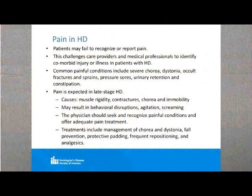Pain in Huntington's disease is a complex topic. Patients may fail to recognize or report pain, and yet we sometimes see people who have conditions such as injuries from chorea or falls or even urinary retention who obviously must be experiencing pain. It's a challenge both to the family and to healthcare providers to identify pain and to manage it. Sometimes pain will produce behavioral problems such as agitation, irritation, yelling, anger.